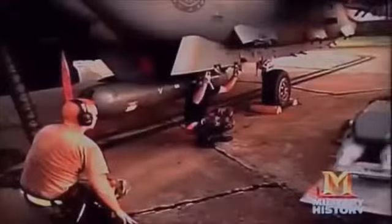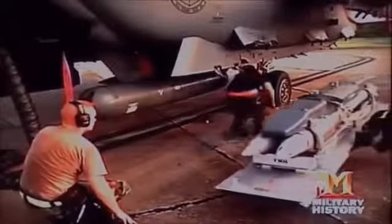In years to come, JDAM will be supplemented by an even smaller and smarter bomb. Small diameter bomb is the next step in the evolution of miniaturizing weapons. Small diameter bomb is a 250-pound weapon, but with about 35 pounds of explosives in it. It has diamondback wing that gives it an ability to fly.